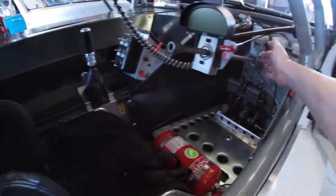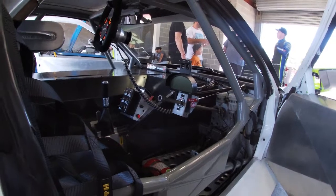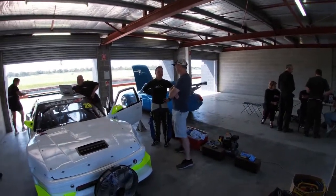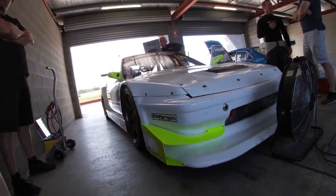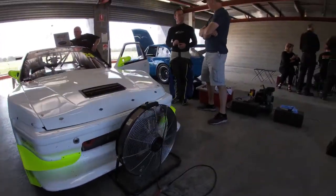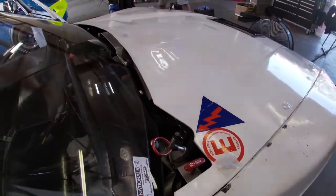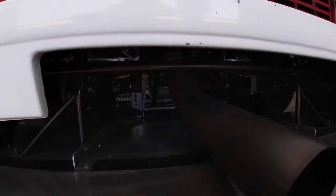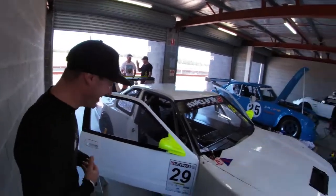Totally insane. So you've got the gearbox from the front there, it finishes right there, Nissan rear end, and yeah, rear-wheel drive Prelude. Pretty insane. I honestly didn't know that it was rear-wheel drive, so it really is a Silvia now.